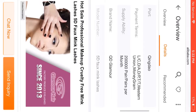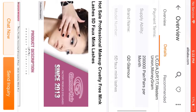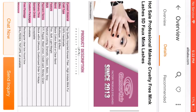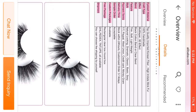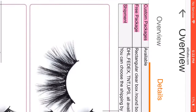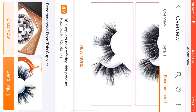So I'm just scrolling down to show you what Alibaba represents. As you can see, where the items come from, how many they can give you, that brand, what type of lashes they do, and how you can pay them. You can see the different types of products that they have. Some of them have an enormous amount of inventory. I think one of them that I favorited on here had almost 30 different lash styles. One of them had 50.